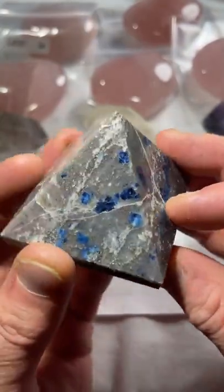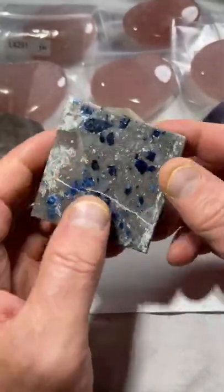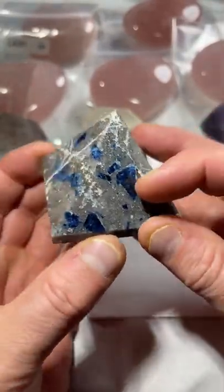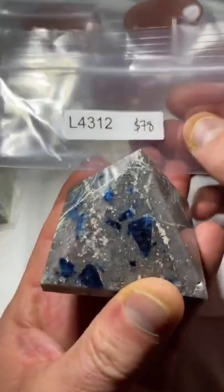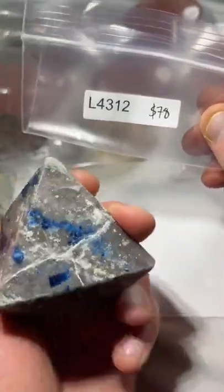This must be the north side. Oh my God, look at the bottom there. You can just sit it like this and stare at it all day long. Yes, lazulite. Look, there is a teardrop. Oh man, what a pretty one. Crazy big crystals on that one. That's just beautiful. What a crazy awesome piece. 4312 for $73 is very good.